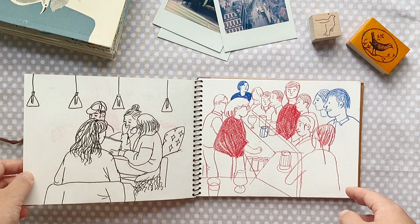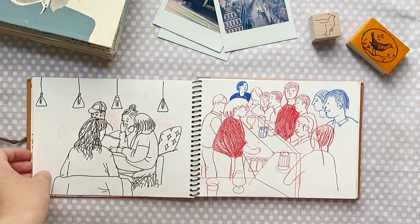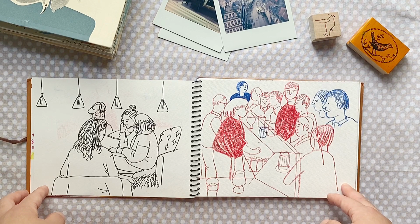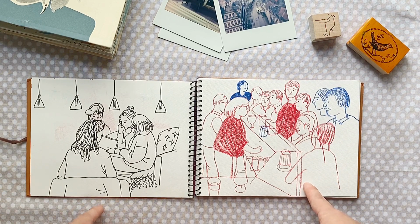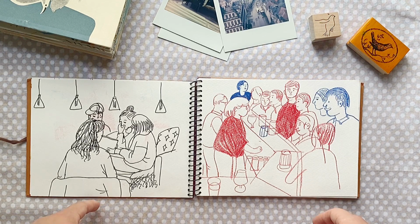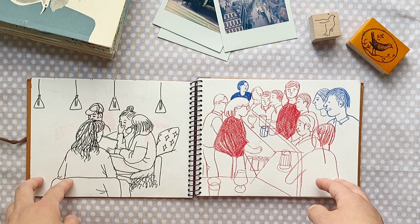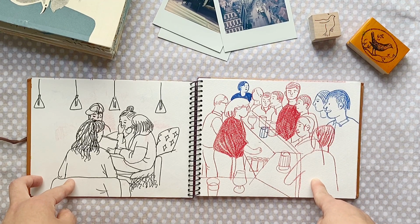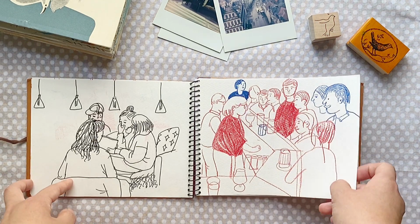Here is another sketch from the School of Life. And here on the right, I went to this random bar in Amsterdam and sat there and drew people. This is a fun way for me to enjoy the bar, but not feel completely uncomfortable, because I'm not someone that will usually go to a bar. So when I go, I tend to just sketch there, and it's also a fun way to talk to people as well.